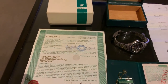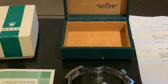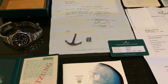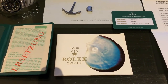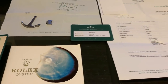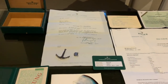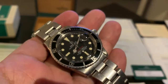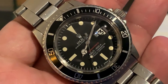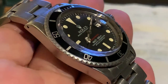Punch card papers from 1976. The piece itself had a box, inner and outer box, the anchor, an extra link, a Your Rolex Oyster booklet from the 70s, not to mention absolutely everything you could have. Everything from handwritten correspondence with Rolex to service history. The Rolex Submariner 1680 Red Sub.